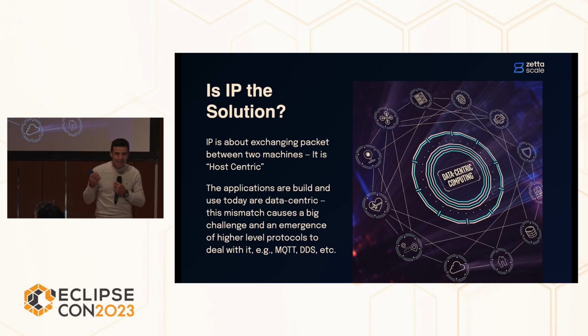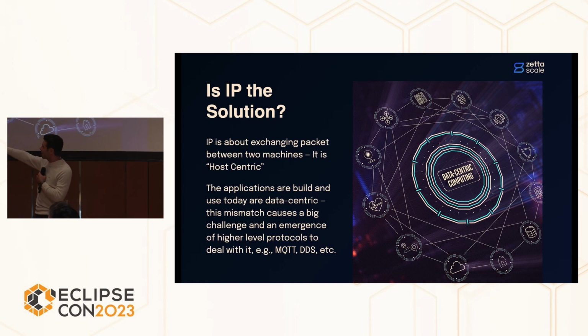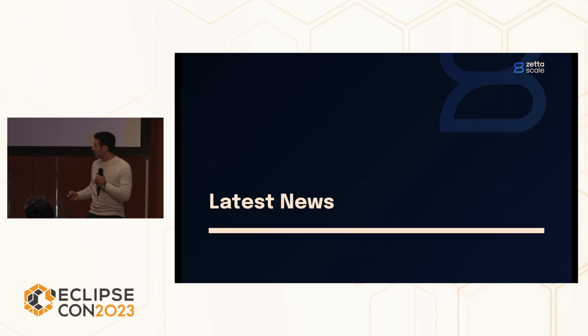Our applications are data-centric. They are name-centric, right? We name data. And this is why we end up with a proliferation of higher-level protocols that solve the problem we have in different segments, but don't work end-to-end, okay? So this is why we did Zenoh.